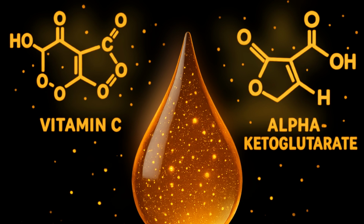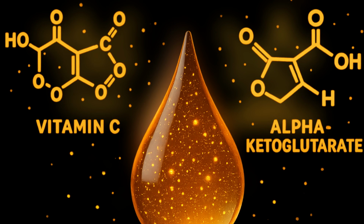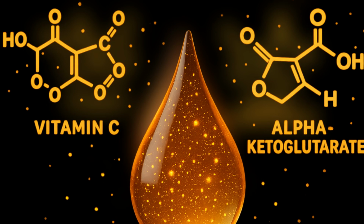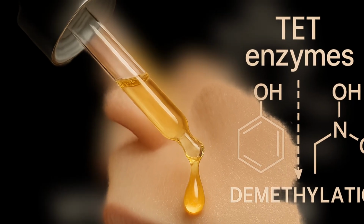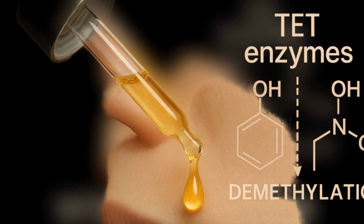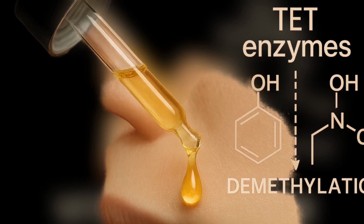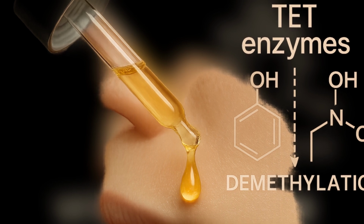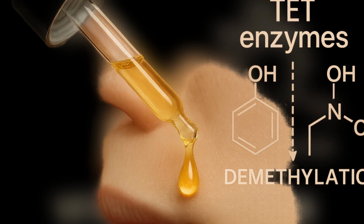Natural compounds like resveratrol from grapes and red wine, and epigallocatechin gallate, EGCG, from green tea, are also being studied for their epigenetic effects. While not directly demethylating DNA, they influence the epigenome by modulating sirtuins, histone acetylation, and oxidative stress, essentially nudging skin cells toward a more youthful state through multiple pathways.